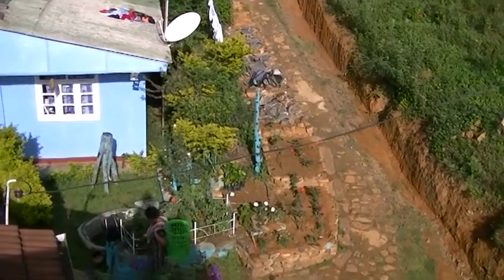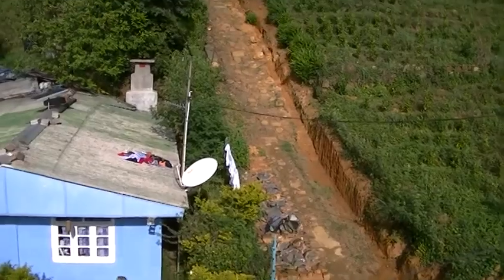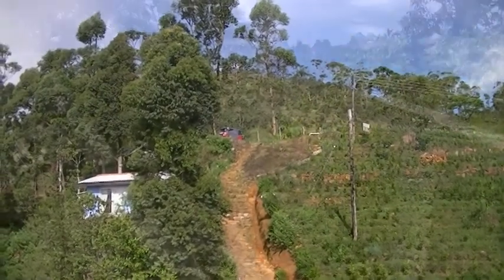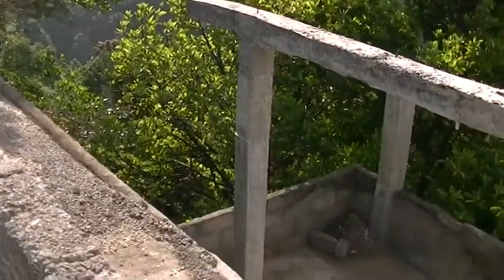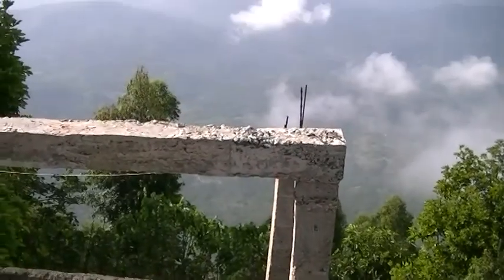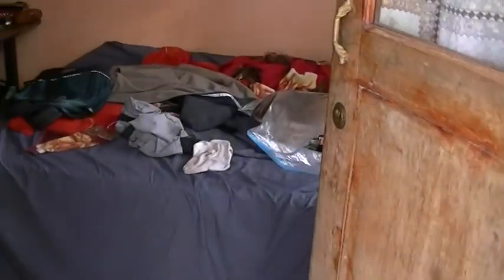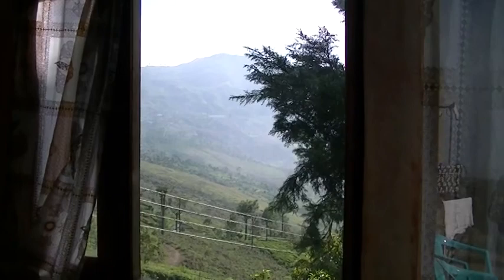So then that's the path up to the top. Back down to our place. And then this is our front door. The place is a bomb site because we're just starting to pack. But we've got the bed, the front window view, which you can't complain at.